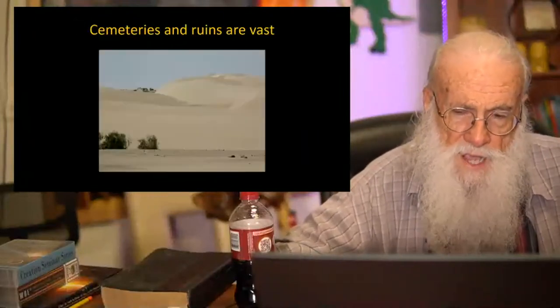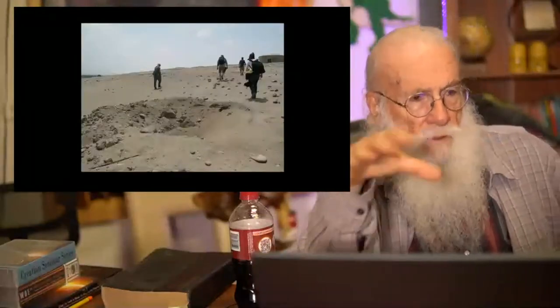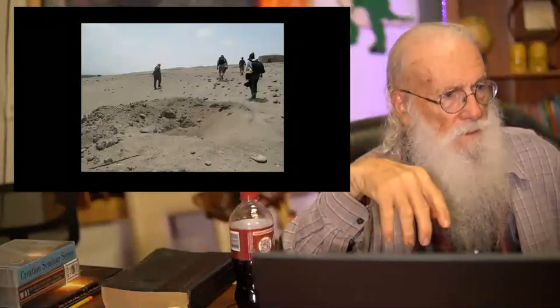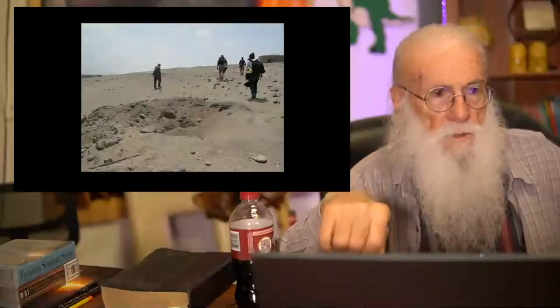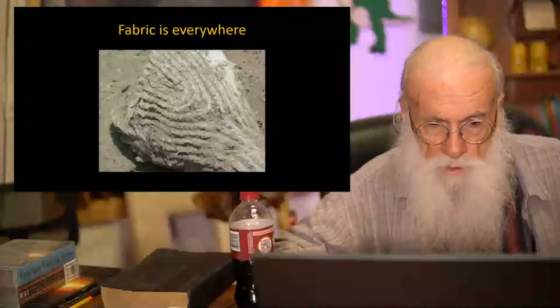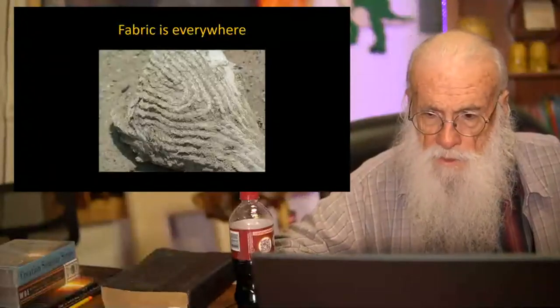These places are vast. One of these cemeteries goes for 7 miles. If you don't know how far 7 miles is, you go to most cemeteries in an old town today here in this country. If it's a mile long, it's a really old cemetery. But a 7-mile cemetery, and there's bunches of them. There's all kinds of cloth laying around the ground. That's a pretty sophisticated weave there of cotton.